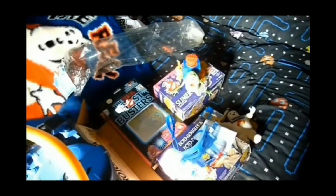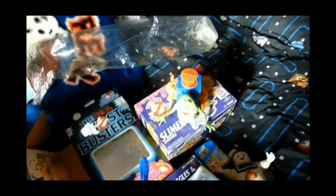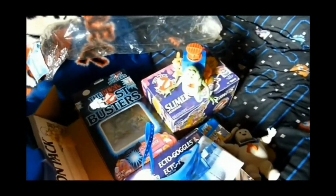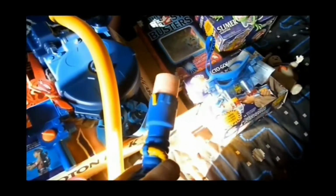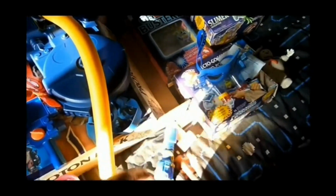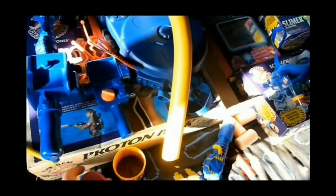Whereas the original Slimer figure was based on the Ghostbusters pilot episode they made, or show reel, whatever you want to call it. It was only a few minutes long, and because of that, the Slimer figure was basically based on the villain version that they did in that pilot. And then of course we have Ecto Goggles. I used to love this just because you could actually fire that. Obviously that's not working now, but I probably haven't pushed it in properly. And then of course Ectoplasm. And this is actually not dried out, which surprises me. So obviously Ectoplasm has a really good shelf life.